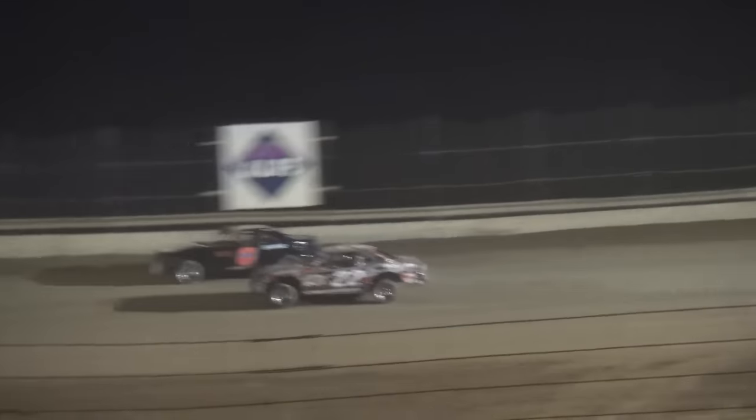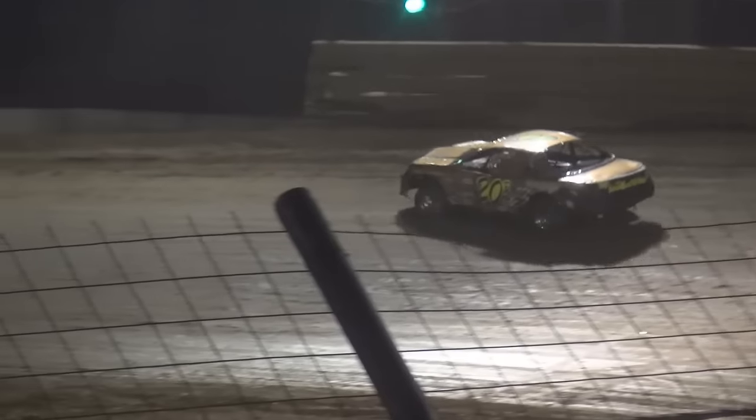And around goes the 20P of Jim Powell Jr. out of turn number 2, heading into turn number 2. And he keeps it. Gets it back under power. We stay green flag racing.